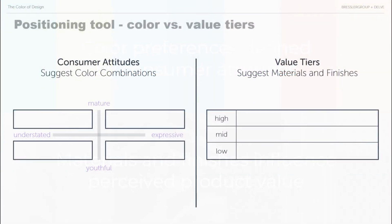At Bresslergroup, we realized that color selection can be challenging and worked closely with Ryko Morrison, a West Coast color consultant, to develop a more predictable methodology for color selection. It's not a formula, and it doesn't remove the designer's skill, but we believe that this tool guides us through color selection in a less emotional and more rational manner. In this tool, the map on the left shows how color options can be derived from different consumer attitudes. And the chart on the right shows how different material and finish options can communicate different value perception to the user.